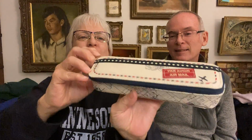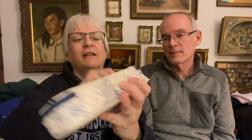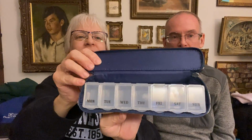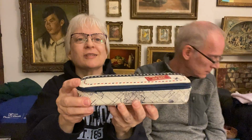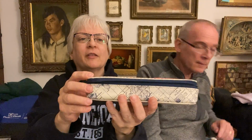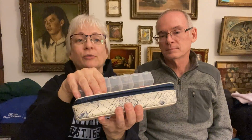What else you got over there, dear? Oh, I found this. It was so fun. It's a little pouch with airmail on it. And when you open it up, it's a little pill container. So you can take all your supplements or your pills on a little weekly tour. When I go to my conventions for my health and wellness business, I thought, oh, this is going to be perfect. And if you choose not to use it, you can just have a little pouch. Yeah, store your pencils in. Right. So anyway, I just thought that was adorable. That one's staying with me. Could be your pencil case.